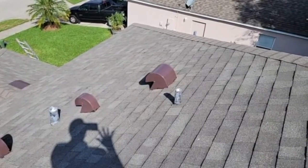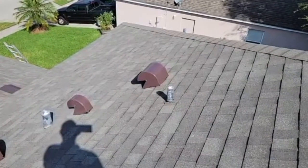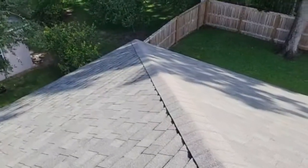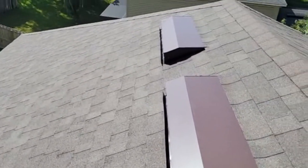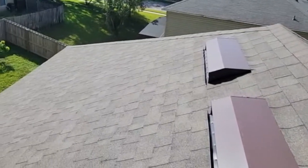So it's always good to have a good installer to check on things like that, just to make sure everything's getting addressed properly. You can see we installed new off-ridge vents on this side. There's not a lot of room to convert to a ridge ventilation system here. If you look around the roof, really nice straight lines. The roof looks really great. We're just waiting on the inspector.